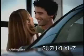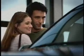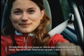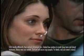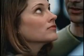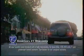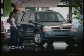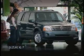Our first new car together. Yeah. Hey, this XL7 is a Consumer's Digest Best Buy. It's got a standard V6, three rows of seats, rear air conditioning. That's room for seven of us. What about all the cargo space? And it's got America's number one warranty. It's perfect. The Suzuki XL7. Whatever your plans, it's one smart move.